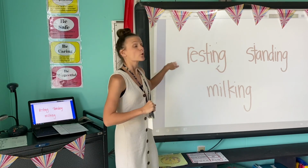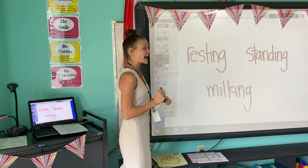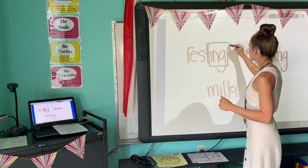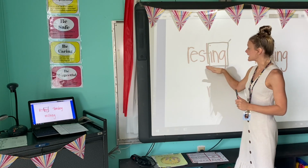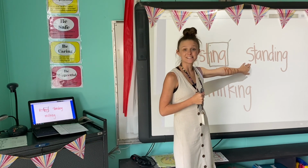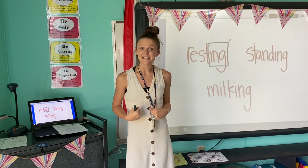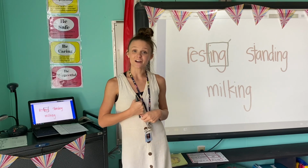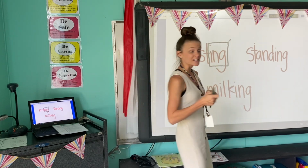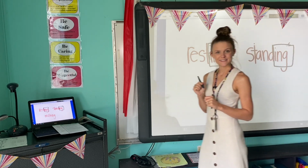So this word is resting. Remember, we learned with the suffix S that when we have a suffix, we draw a box around it. So I'm drawing a box around my ing suffix. Let's look at the next word. This word is standing. If I take ing off, my word is stand. Is stand a real word? Yes. That's how I know that the ing is a suffix in this word. So I'm drawing a box around it.